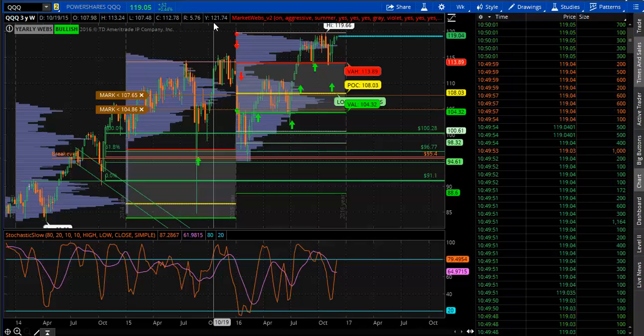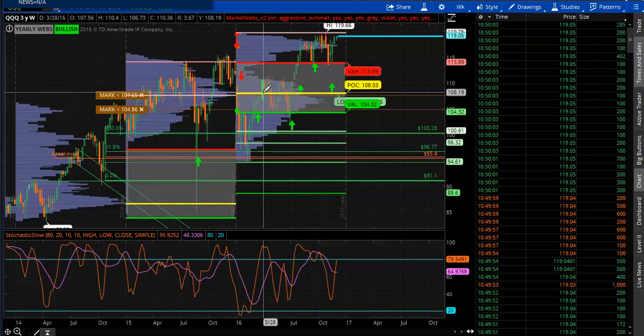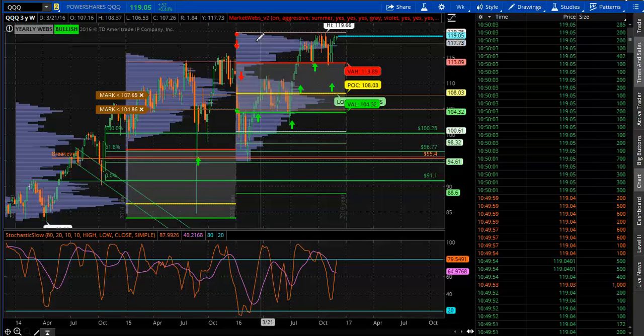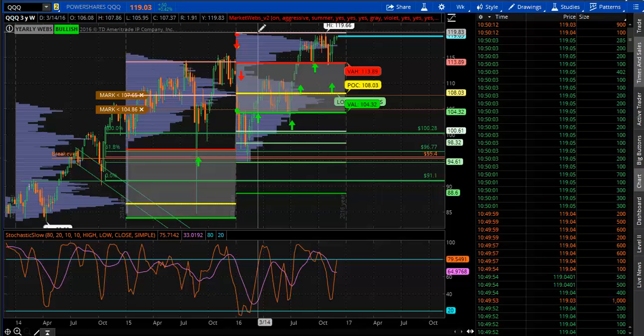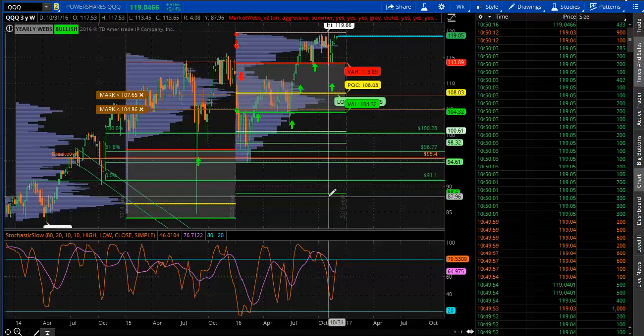I went out on a weekly time frame with the Qs, and I used the market web study from Keen on the market. You can buy it from him if you're interested. But at any rate, we're entering a weekly resistance and a daily resistance zone on his indicator.